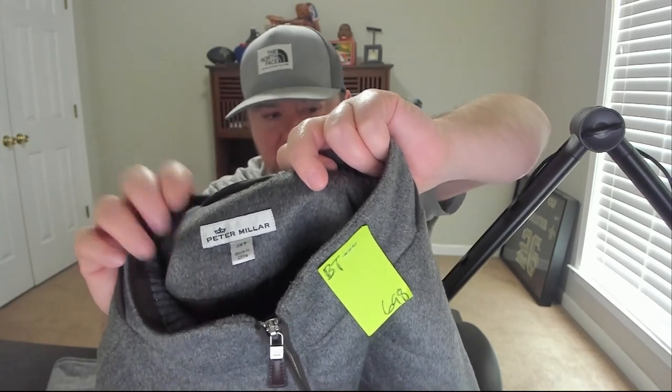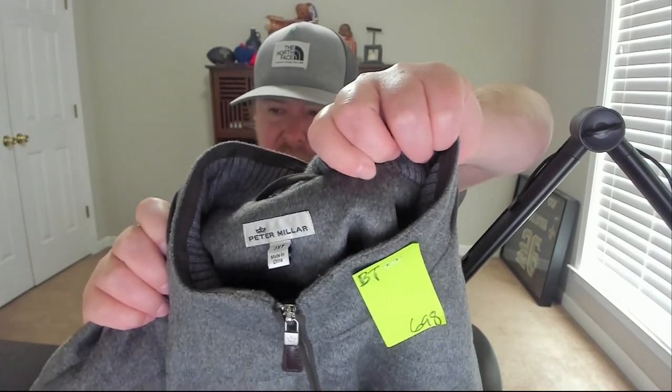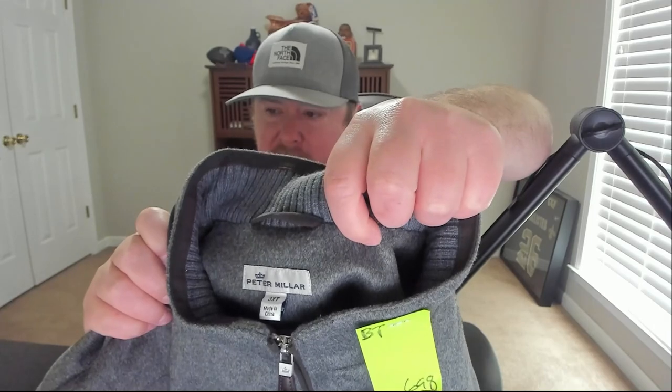That's what you want to go for. Just put it that way. So I paid $7 for this, and it is a 3XT. So that makes it a little bit more unique, and it's going to have a smaller audience, but that's okay. This is a wool, 90% wool, 10% cashmere, full zip vest, in absolute perfect condition.